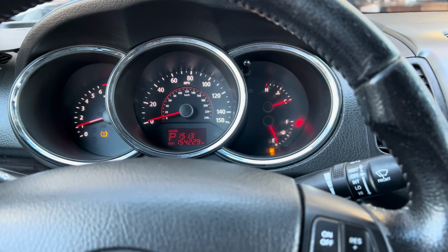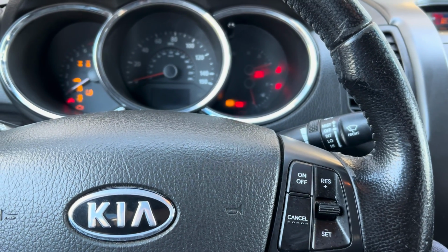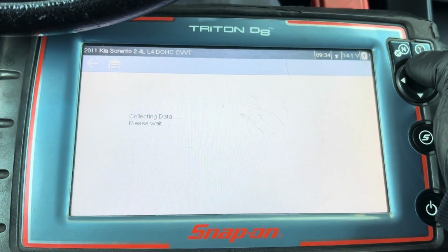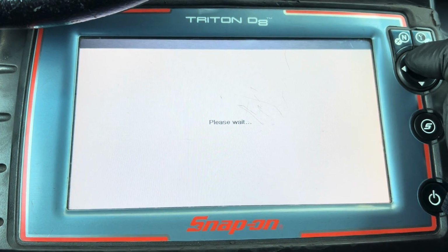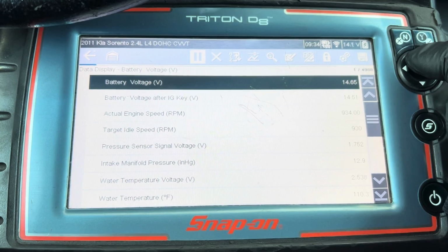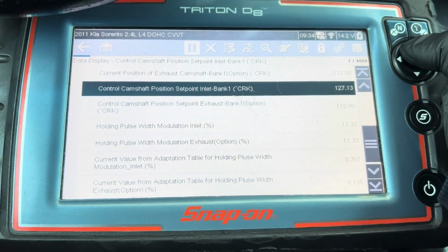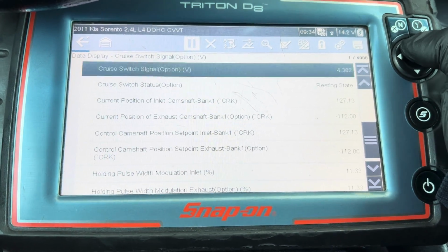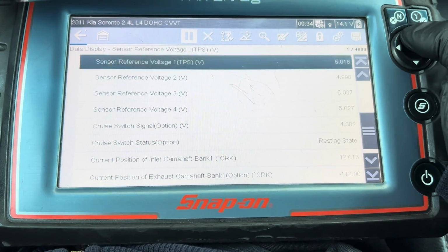Taking kind of long to crank. That's weird. Try it again. There you go. Data. So I'm gonna go back to the data. With the new spark plug and all the ignition coils still in good condition, there shouldn't be any more misfiring.